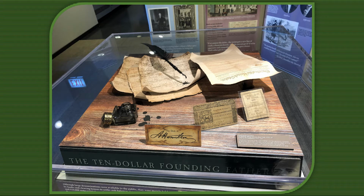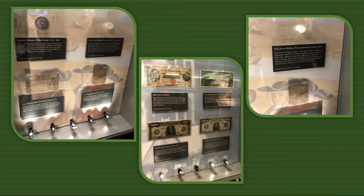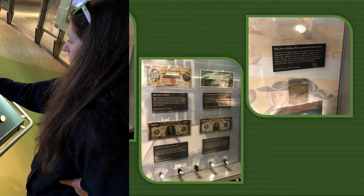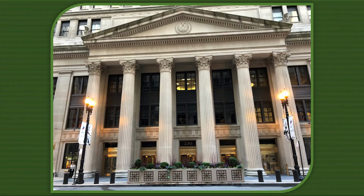At the museum, you'll see all types of exciting things: real historical currency and artifacts that tell the story of the United States dollar, treasures like a preserved pine tree shilling from colonial America, and notes from the U.S. Civil War, games and simulations that allow you to interact with the roles and responsibilities of the Central Bank of the United States, the Federal Reserve. The building is actually the Federal Reserve Building. The Money Museum is on the first floor.